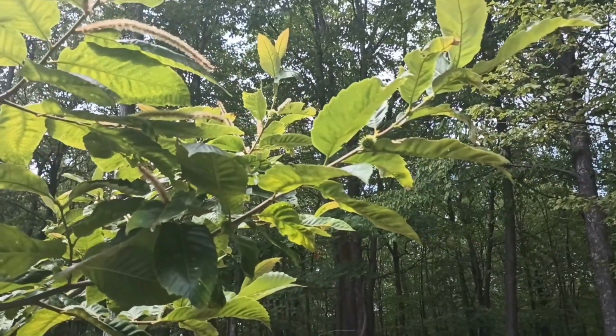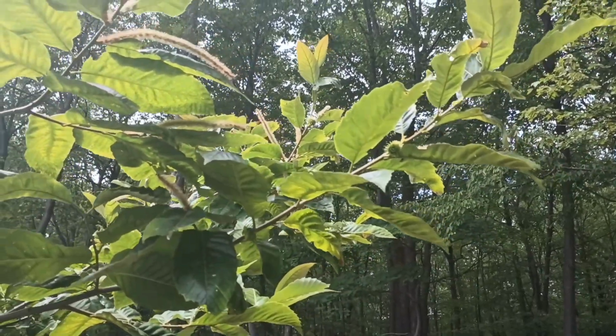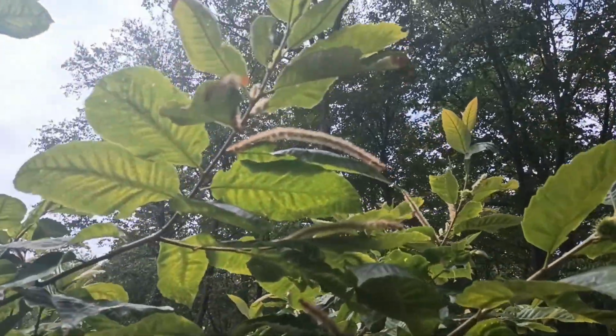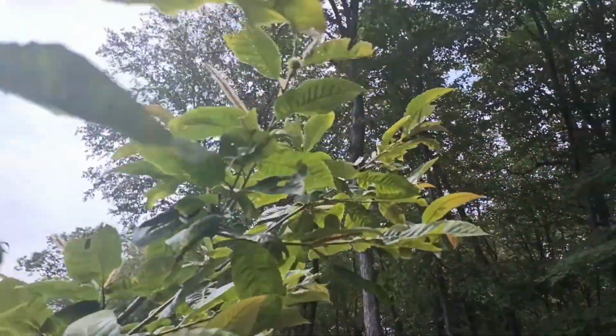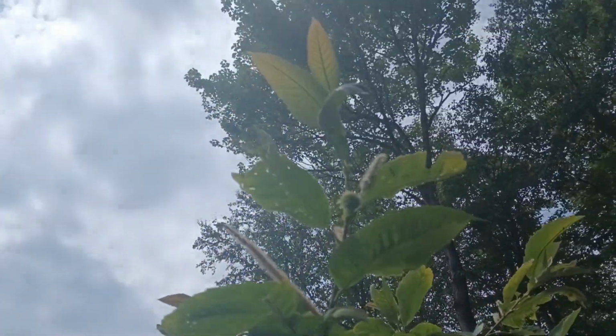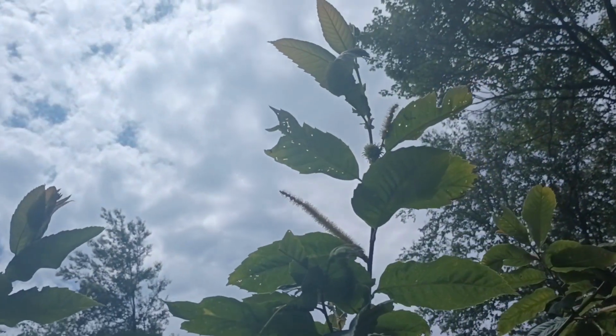Today's July 9th, and I've got one little burr there starting on that limb, and another one started up here on that limb.